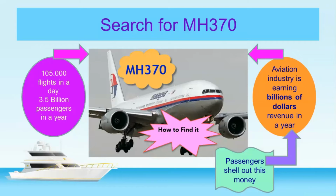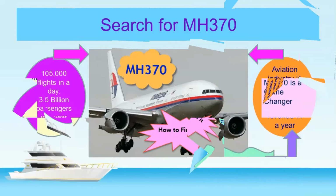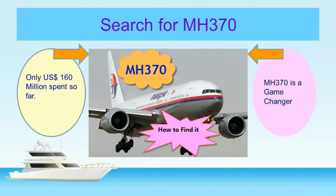The aviation industry owes it to 3.5 billion people who travel by air in a year that their travel is very safe, and another act of disappearance like MH370 will not happen again, and it is their responsibility to assure the travelers across the world who use air travel by passenger jets. So far, only 160 million US dollars was spent. MH370 is definitely a game changer.